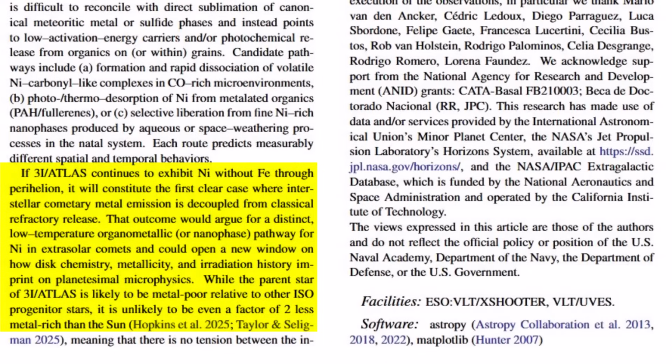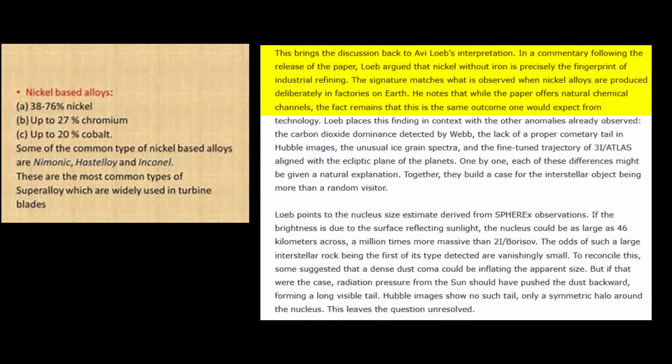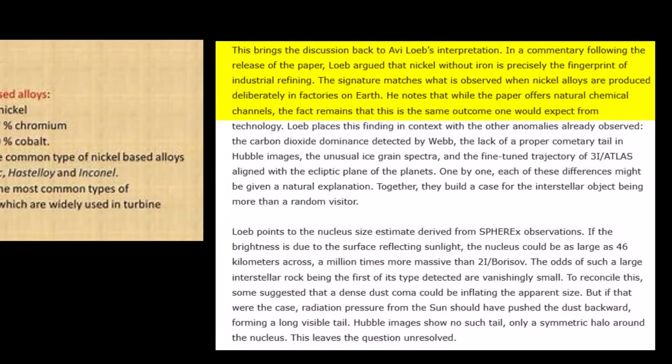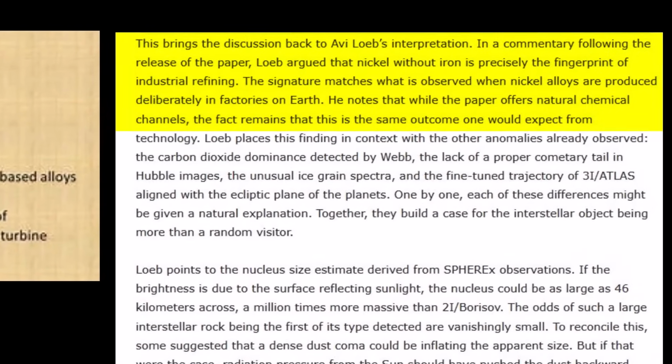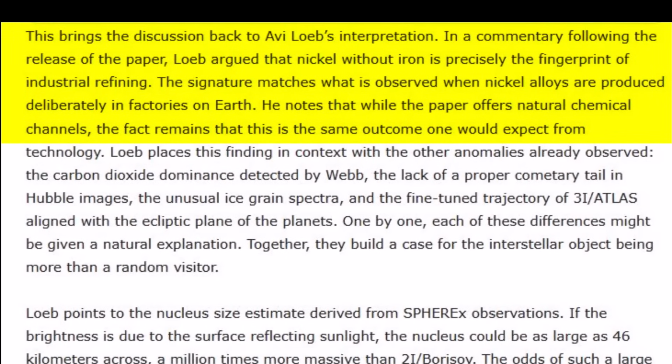But what makes this even more intriguing is that iron-free nickel alloys are rarely found in nature. They're most often the result of deliberate engineering, at least here on Earth. And while this doesn't prove anything about Atlas, it certainly raises questions and fuels speculation about whether its composition is natural or something more unusual.